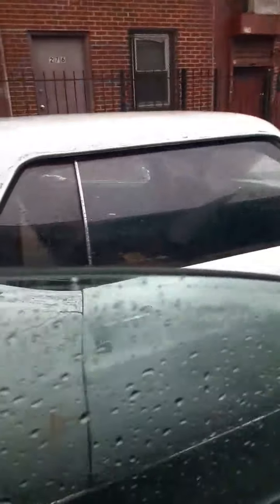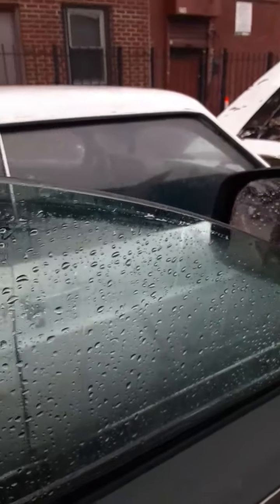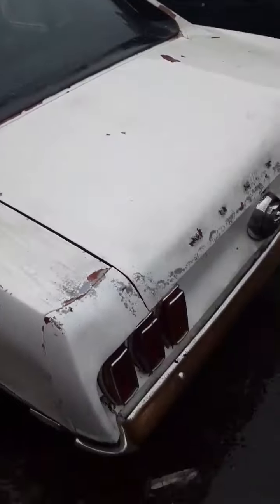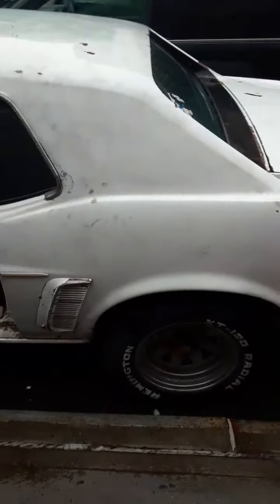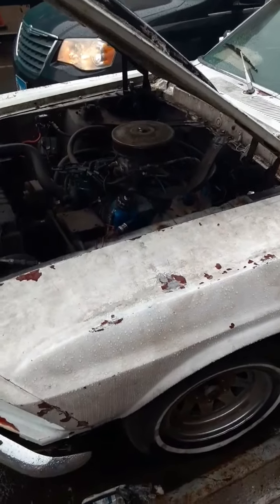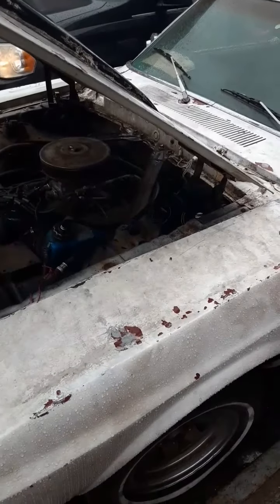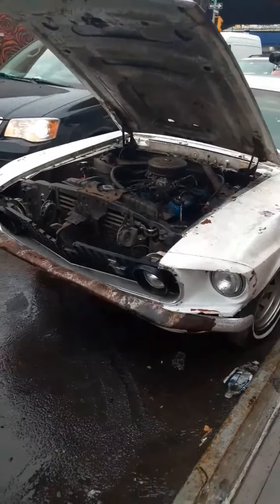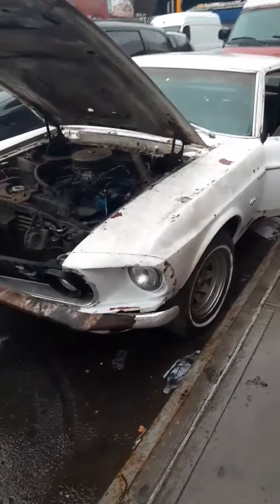So I just had to boost this car up real quick. Got some messed up rust on it. Let me present to you guys, I don't know if you guys can hear me, I'm going to talk as loud as I can. This is a 302 engine in this 1969 Mustang.